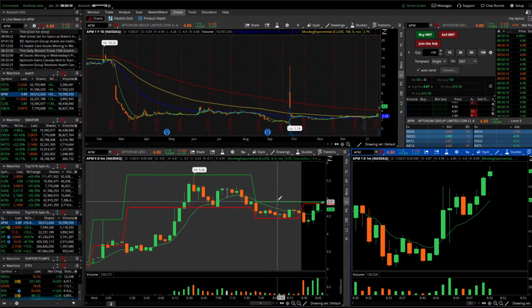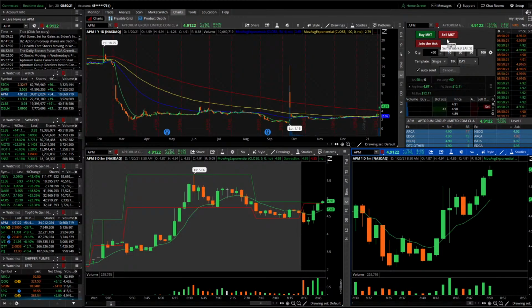See how strong of resistance is 5. 5's always going to be strong resistance, but not really much on the chart. Let's see, maybe locking in at 5 if it can't break 5. If it breaks 5 though, it's off to the races.